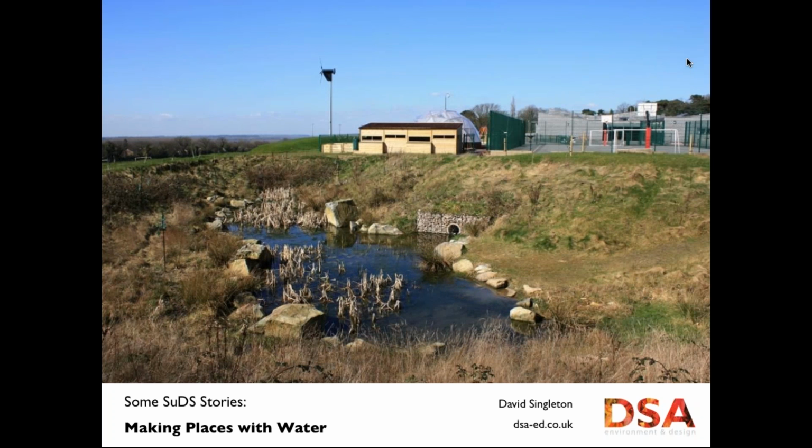Thanks for inviting me. What I'm going to do is share some thoughts with everyone about my experience thus far in SuDS, and I've called this Making Places with Water because I think, in essence, that's what landscape architects can contribute here. I'd stress, really, this is a personal view. Some of the schemes that I'm going to show you, some of the pictures are of DSA work, and some aren't, and I hope really that these illustrate where landscape architects in particular have made a difference and have helped to make places.